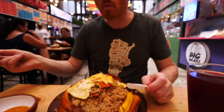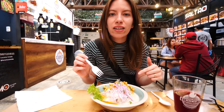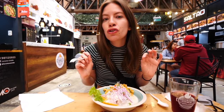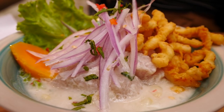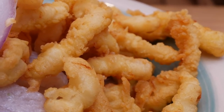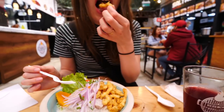Oh, and my food just arrived. Just in time. All right, guys, very excited for this. My food is finally here, and I got the ceviche carretillero. Carretillero is like a street food cart. So I guess this is the style of ceviche you would get if you ordered it as street food. It comes with whatever this is. I don't know if this is like calamari, fried clams. It sure looks like it, yeah. It's something.